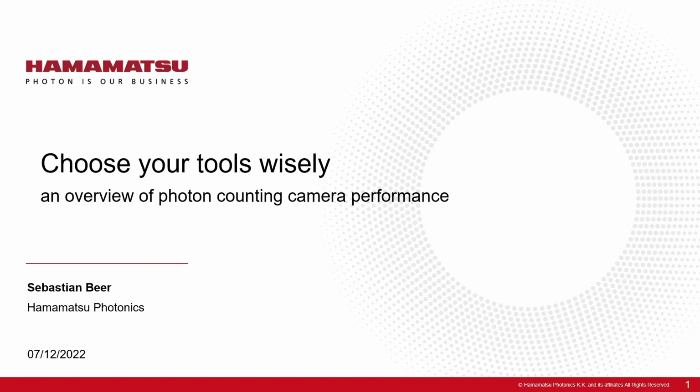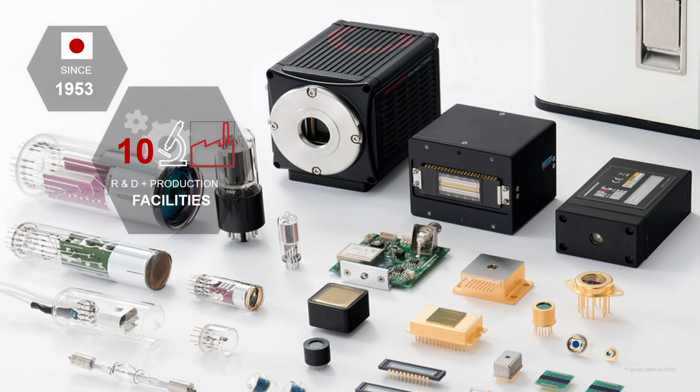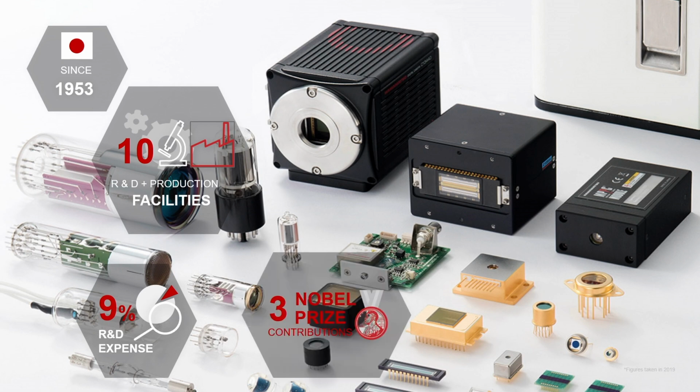But first of all, for those who don't know Hamamatsu, we're a company that manufactures general detectors, from vacuum tubes to silicon detectors to full-fledged cameras or sensing modules. We were founded in Japan, and still our headquarters are in Japan, and we've been around for more than 7 decades. We have a lot of research and development and production facilities in Japan mostly, and we reinvest a lot of our revenue back into R&D to be always on the top of technology. We have 3 direct Nobel Prize contributions across the time. I think it was 2 times neutrino research and 1 times the Higgs boson.